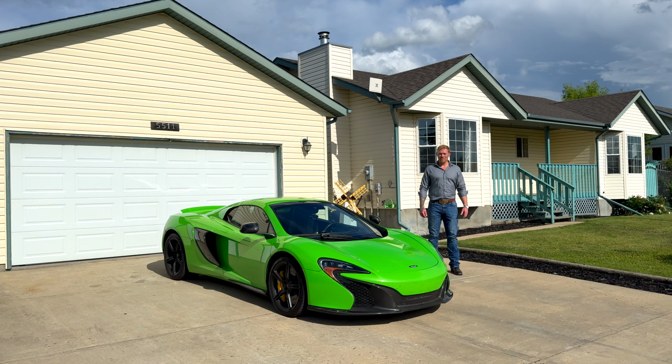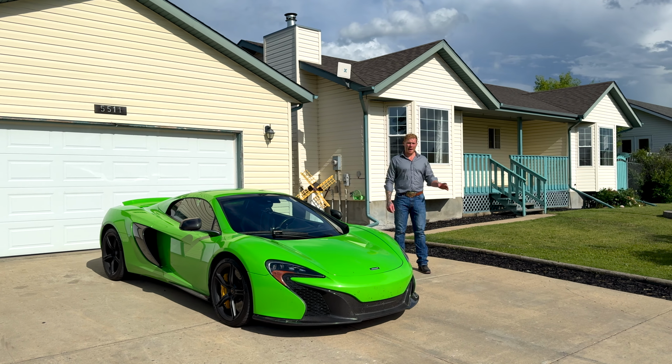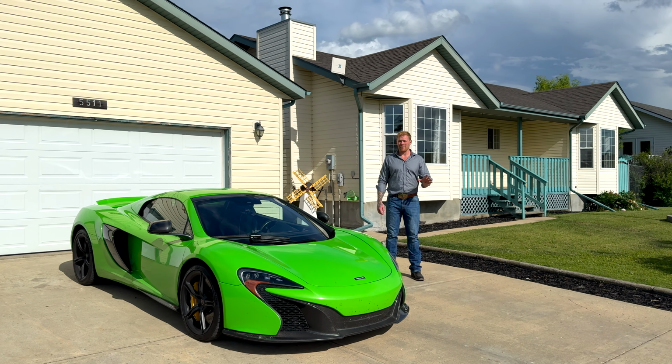Golly, I love a covered front deck. Guys, I'm Ty Wilson, and this is Alberta. We've got a very nice country home on a giant lot, manicured, ready for you to come on down and join us.